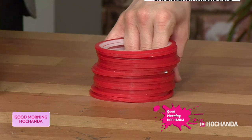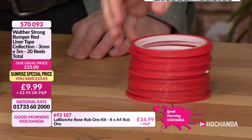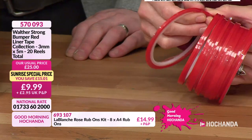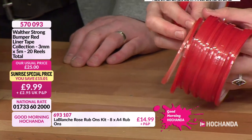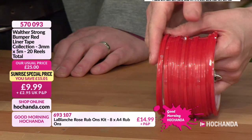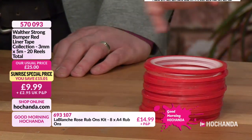Oh, red liner tape. Gotta love your essentials, haven't you? You have. 3 millimetres is what you're getting, and you're getting 20 rolls. Wow, that's good. There was a top tip, actually, so that they don't stick together, about using your anti-static pad in between each one. Okay, if we haven't got an anti-static bag, maybe could we use corn flour?